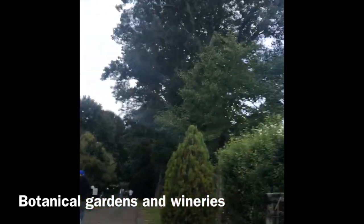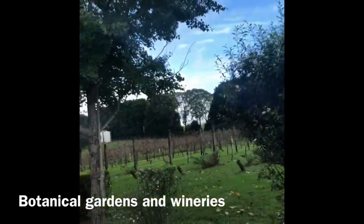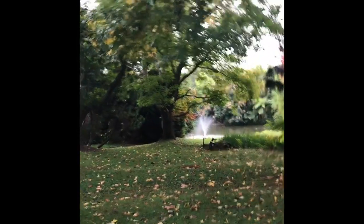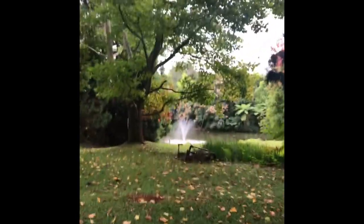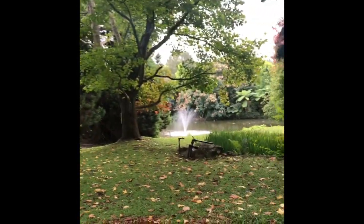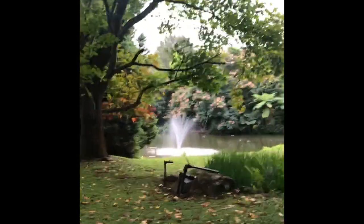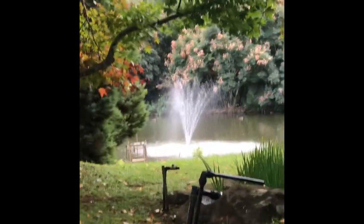So now we're going. These are wineries on the right side. There's some more winery here. What's that? Is that like a river? A river. And there's a fountain. There's like a fountain there, guys. So cool. Wow. That is so cool.